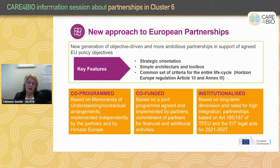Co-programmed partnerships are, just briefly said, partnerships which gather public and private entities, where the program of these partnerships is implemented independently by the different partners and by Horizon Europe. This means that the funding allocated for co-programmed partnerships comes from the public and private entities that are designing these partnerships, and the funding at European level is also allocated to the calls that are launched under Horizon Europe for these co-programmed partnerships.